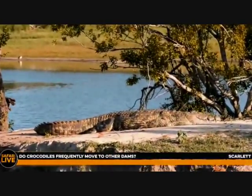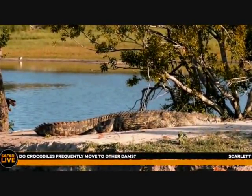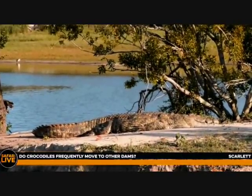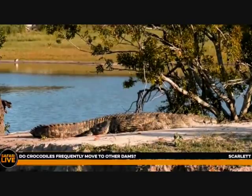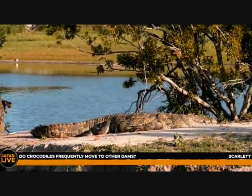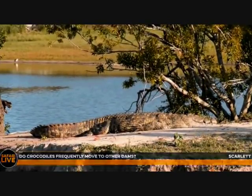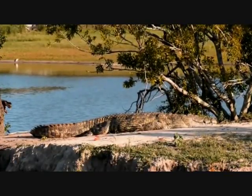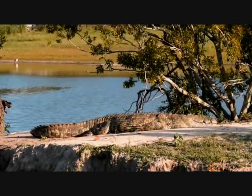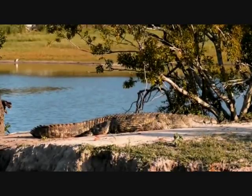Scarlett, you want to know if crocodiles frequently move to other dams? For sure, Scarlett, they definitely do. Crocodiles will move wherever they feel is the best for them to be. I have a dear friend who does walking trails in the Kruger National Park, which is just to our eastern border here in northeast, and he was 25 kilometers away from water one day and had a crocodile walk past him. So they move wherever they need to be moving.